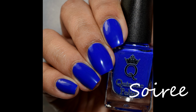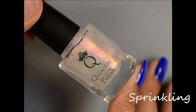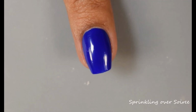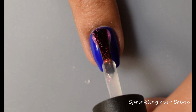as I'm going to use the next polish with it. So this is sprinkling and is a pink to gold to green iridescent microflake topper, though it has a smaller particle to it. This is best layered over a dark base, especially that new blue cream Soiree. So here I'm going in 1 coat over Soiree. This is so stunning in person.